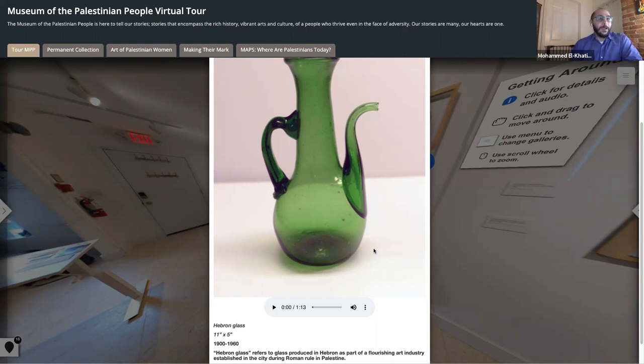The one thing I should mention too, that is probably important, especially given these times, is that Hebron's glass industry, as well as its other crafting industries like textiles and ceramics, are all under threat because of the Israeli occupation.